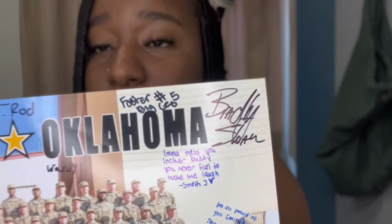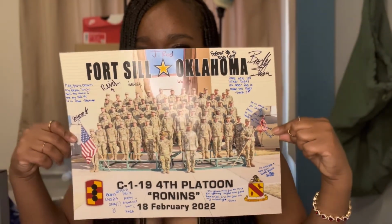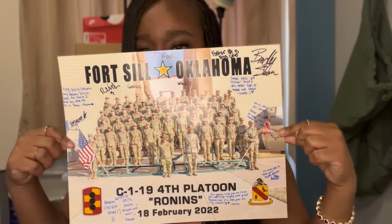And then, like I said, people from my platoon had signed it. So as y'all see, I have some signatures. Not everybody, because I really didn't like a lot of those people, y'all. Everybody who signed it, I feel like I like them. But a lot of them I did not like.